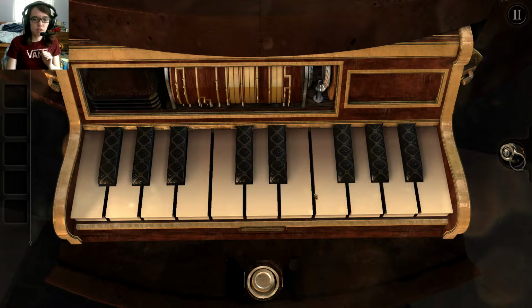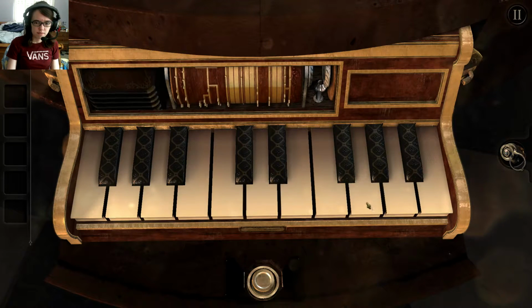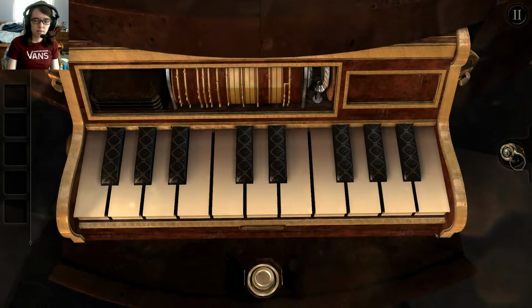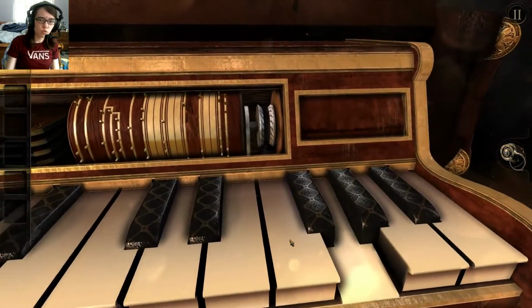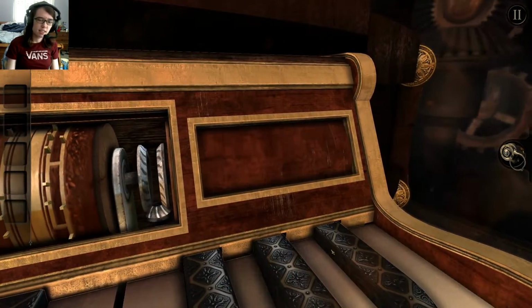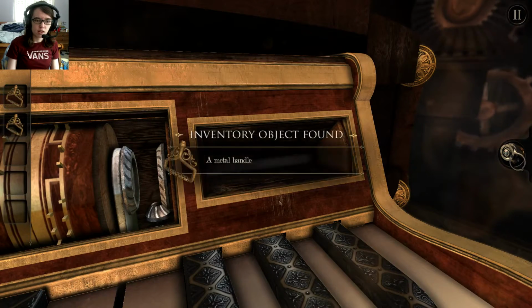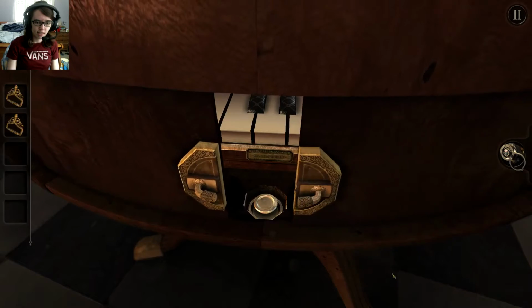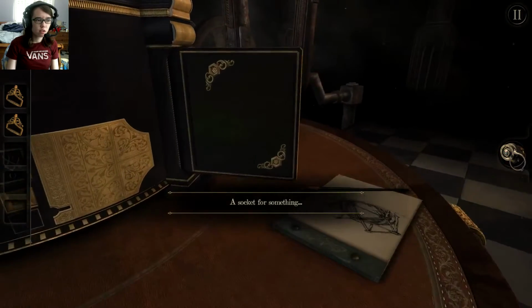I see now. Okay. Do, do, do, do, do. Thank you for teaching me how to play the theme. This is the entry theme to this game. Oh, a small metal handle. A metal handle. Oh, bye piano, huh? Later. Okay. Alright, handles. For here?